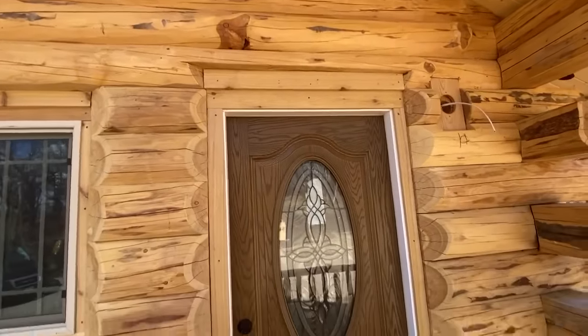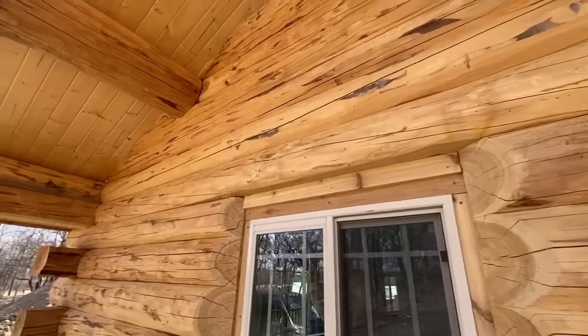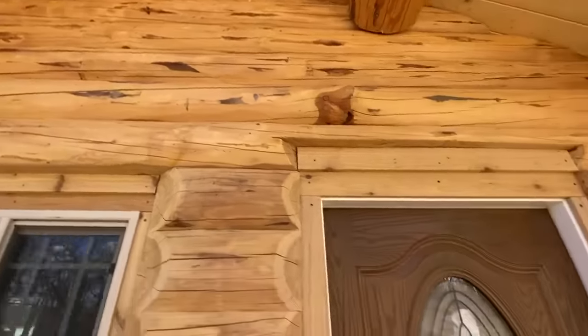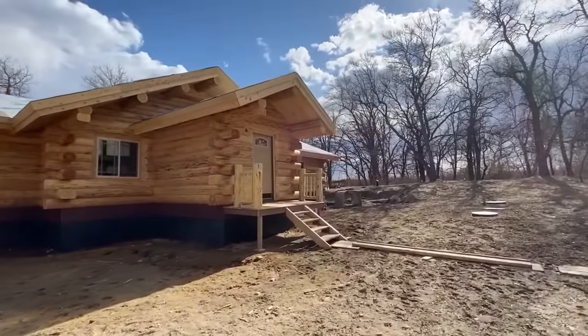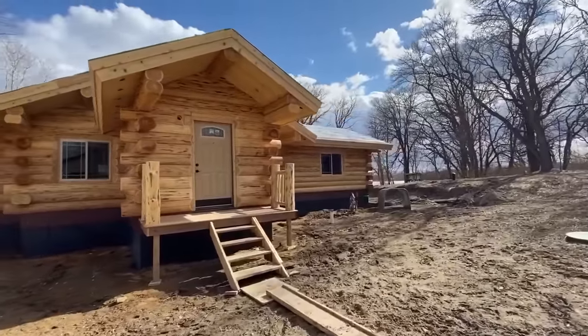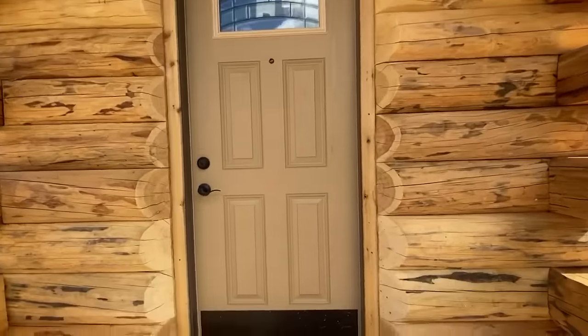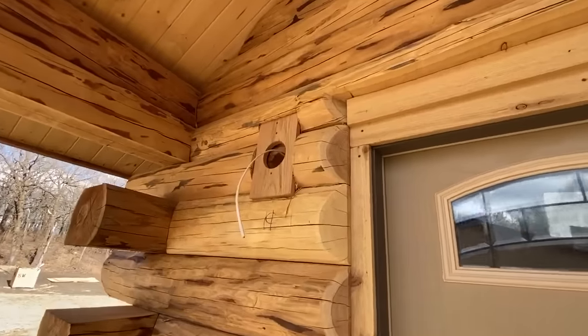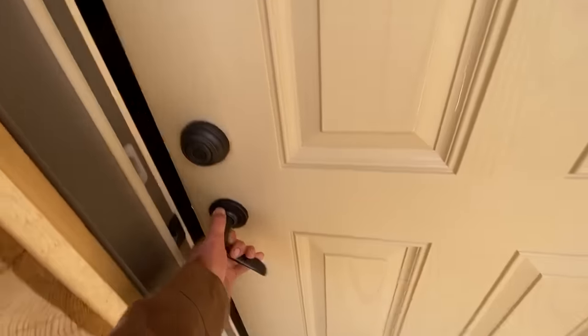The window trim, door trim looks really good. The cedar slip trim on the top there. I'm excited to go inside of this thing. Oops. Let's try a different door. The owner said it's open. I can go inside and have a look around. So let's cross my fingers and hope this door will open for me. That's kind of neat to put a light right on that cedar plate. Yay, it opened.